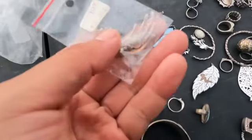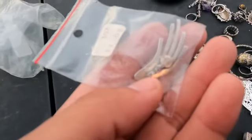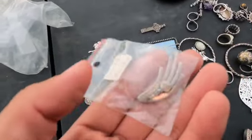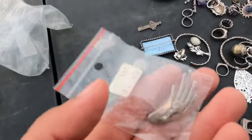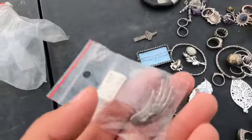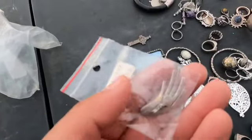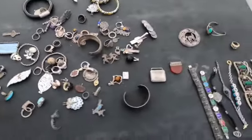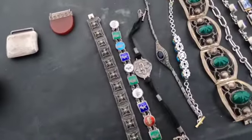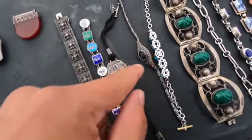This looks interesting. Oh, this is William Spratling. And it's busted, but this used to be a screwback earring. And it's just one. That's very unfortunate. It's a very good designer. It's very unfortunate that it's not even there. Damn. All right, that sucks. It's a nice Art Deco bracelet.